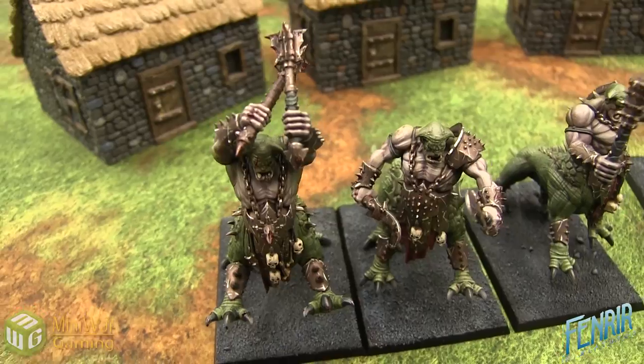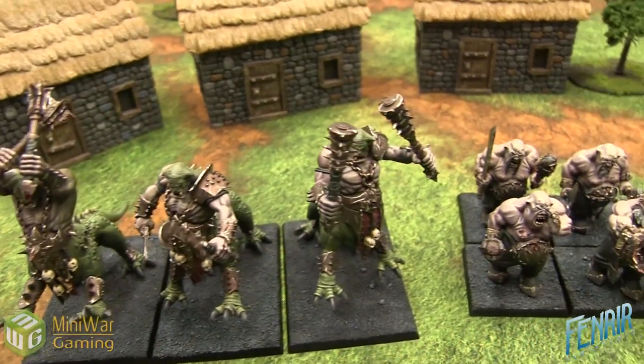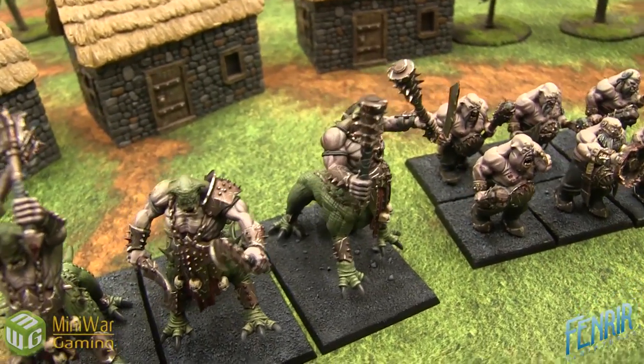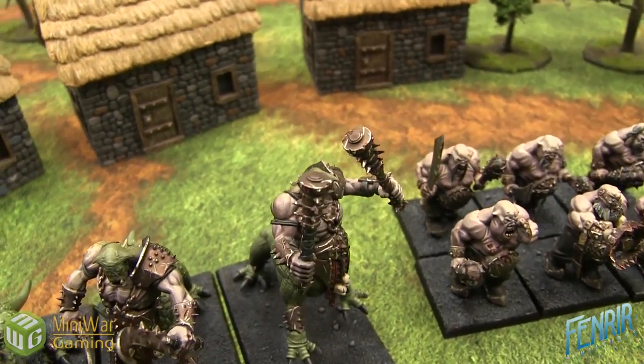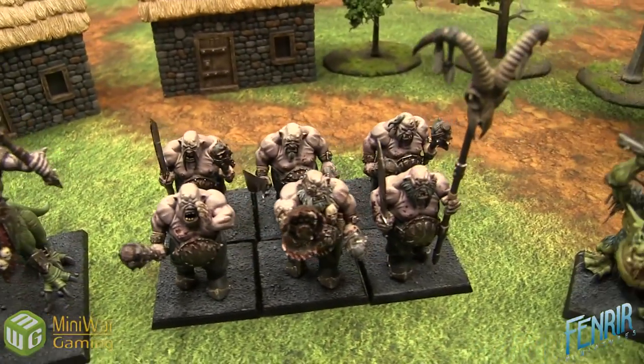He did a fantastic job on these fantasy monstrous infantry. I think these are dragon ogres, if I recall correctly. And then we have some regular ogres.